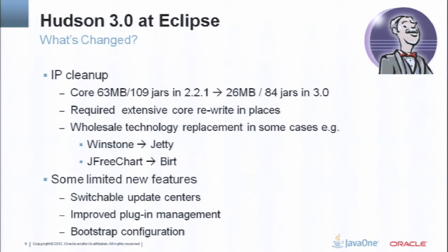As I've mentioned, in some cases, such as JFreeChart and Winstone, we've actually had to wholesale replace those with alternative implementations. In other places, like where we had a dependency on Jackson and Zom, which for various reasons were incompatible from a license perspective, we actually had to write some extra code of our own to plug that gap. So there's a lot of behind-the-scenes work that's happened, which isn't very glamorous, and doesn't really seem to move Hudson on from the perspective of the consuming user, but the reality is that we've ended up with a good, stable, and good quality core.